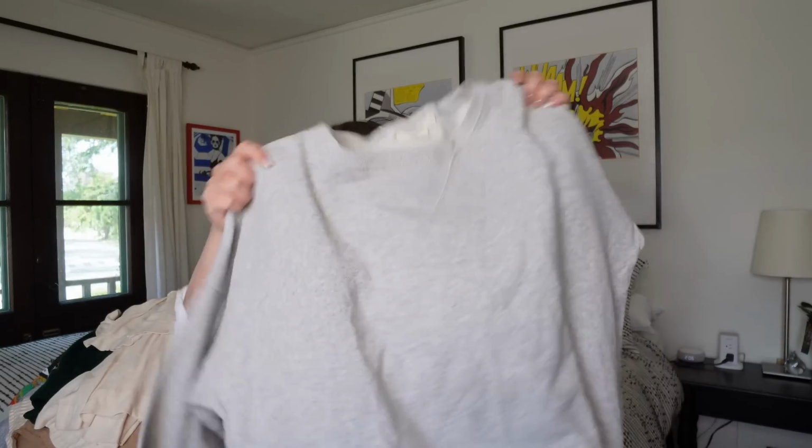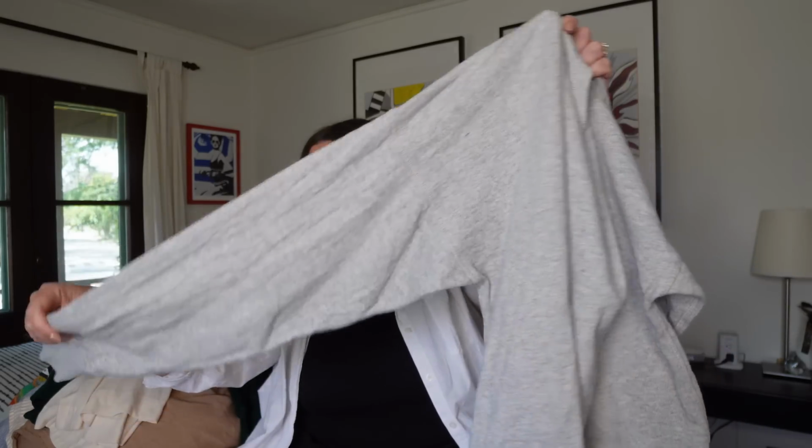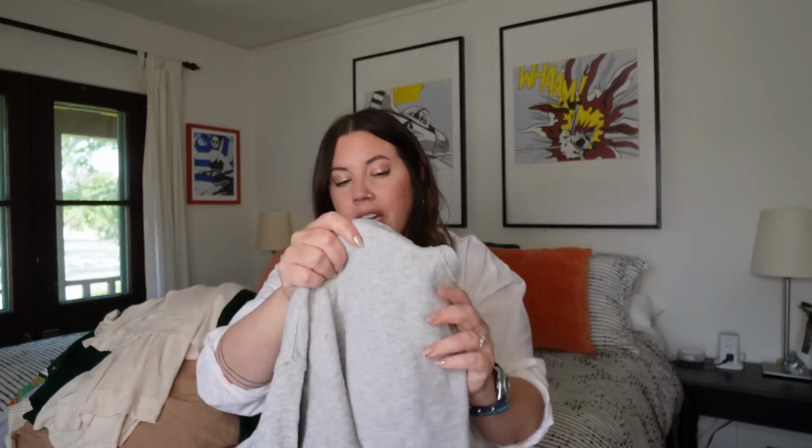It feels, and I don't know how to describe this, but it feels like a vintage sweatshirt. Not in terms of softness, but in terms of weave. This feels like a sweatshirt that was made in like 1960. And I'm not quite sure how to describe that to you, but it is a very distinct feeling textile. I love that it's got the little V inset there in the collar, long sleeve, just a simple plain gray sweatshirt and in like new condition.